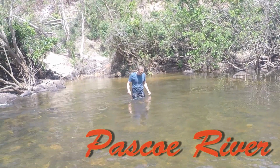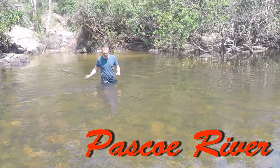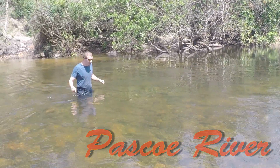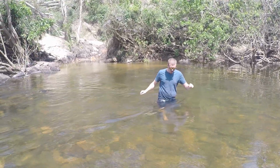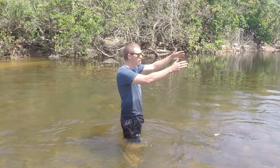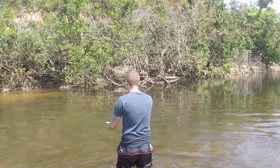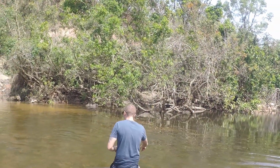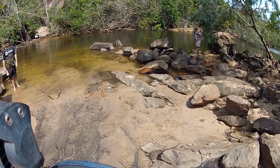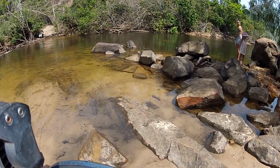Pasco River is one of those rivers that is not to be taken lightly. There is a lot of obstacles hidden beneath the water, big enough to smash diffs and do a lot of damage. You can't run and gun this one, so to speak. It is always recommended to get out of the vehicle and check your route first. And always be aware this is croc territory. Do keep your eyes out. And just in general, use your head. If it looks sketchy, don't do it.